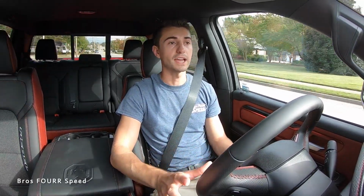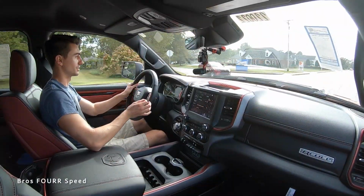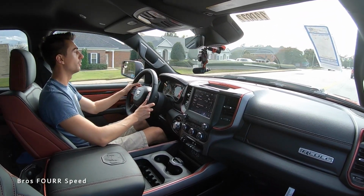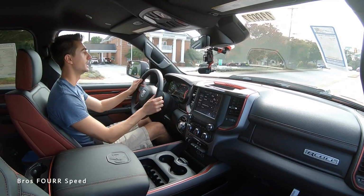And a lot of people like how Rams, they have that luxury aspect to them. While this one doesn't have all the crazy features, it still has that solid luxurious feel of just the build quality and things like that. So it's a pretty good overall truck to where you can kind of do it all in it. I like that aspect. The fit and finish and everything you touch in it, it feels pretty good.